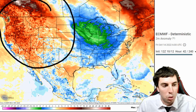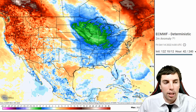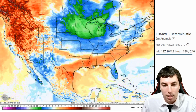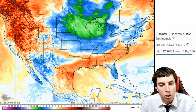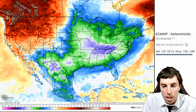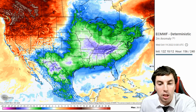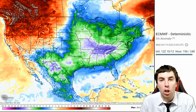We have nothing to do with that cooler air at all, thanks to the big Rex block, a big ridge of high pressure sitting on top of a cutoff low in Southern California. That's going to continue over the next 5 days. You can see above average temperatures still for the Pacific Northwest, with cooler air coming in out of the north there in the Great Lakes into the Deep South. Also for the Ozarks and the Appalachians, you're going to have temperatures 15 to 20 degrees below average.